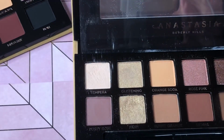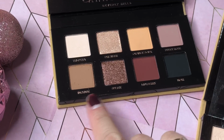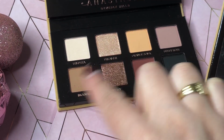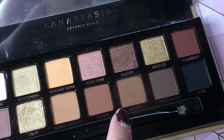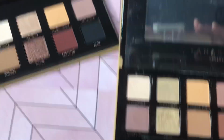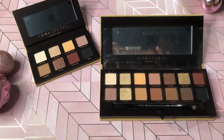Oh, wait, there's 2 of them that are not in there. So it's, does it say Incense? I can't read from here. And then Dreamer. Those 2 are not in here. Okay. So those are the only 2 shades that are not in the original.